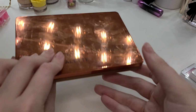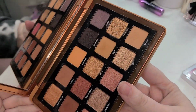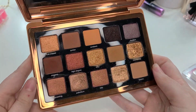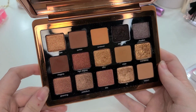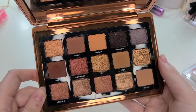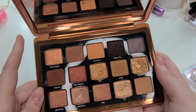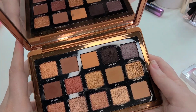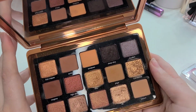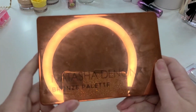And then we have my pride and joy, the Natasha Denona Bronze palette. These shimmers are everything. I love them so much. Stunning, beautiful. Every time I use this palette, I get compliments. I love it. You can really go intense, or you can just do a nice, soft, bronzy tone look. These shimmers are super glittery and beautiful, and I'm never letting this go.